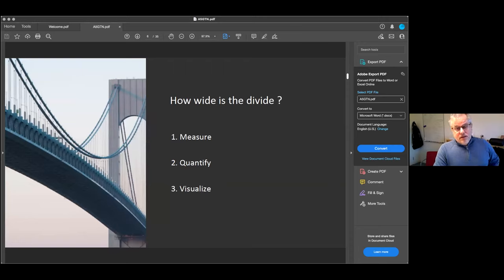So in order to assess this more systematically, we need to somehow quantify this. We need to measure, and potentially we need to communicate and perhaps visualize this divide. So in this talk, I will mostly talk about the first two points, to measure the divide and to quantify the depth of this rural divide.